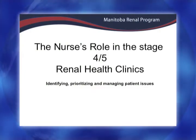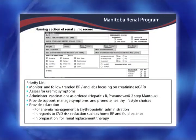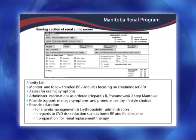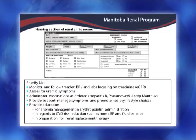So what do we do as a nurse? So we're looking at when we see these patients, we're going to want to do their vital signs, their weight. We're going to look to see, and we always refer back to the last clinic records. Roz, this is her first time in our renal clinic, so there's going to be a lot of information and no doubt very overwhelming for this lady.